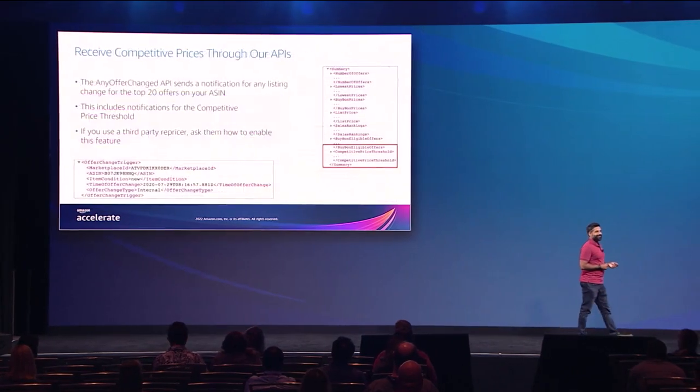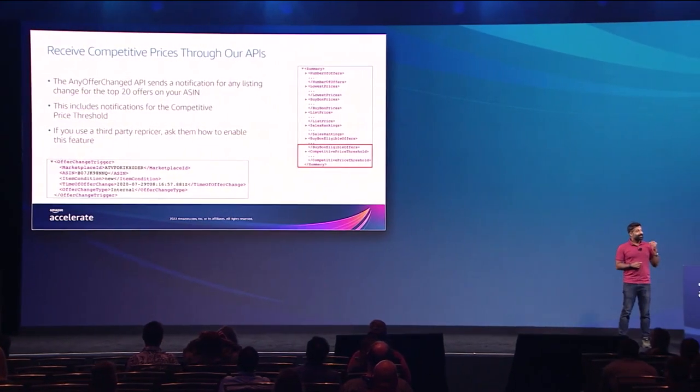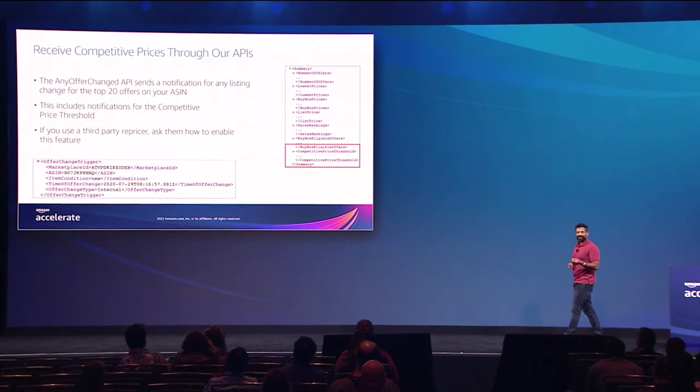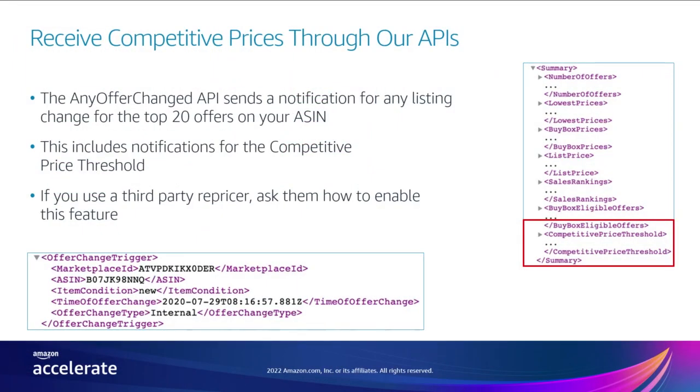Now, we recognize many of you might be using third-party repricers to manage your business and may not log in to Seller Central all that often. And as you know, we offer a suite of public APIs that you can use to set prices either through your own repricer or a third-party integrator. One of these APIs is called the Any Offer Changed notification, which sends you a notification anytime there is a listing change for the top 20 offers on your ASIN.